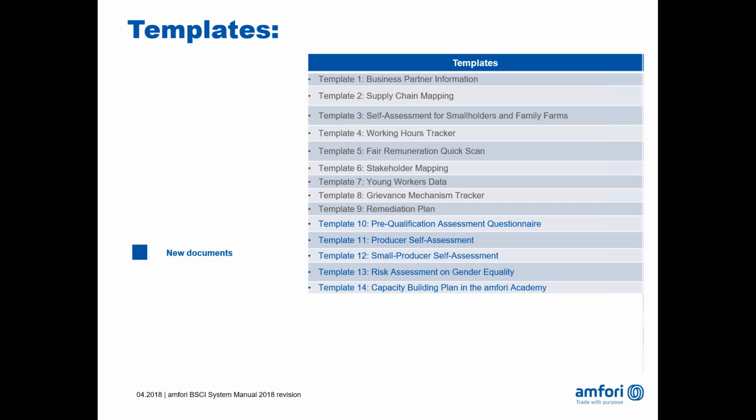We have also created this Template 13, which is a risk assessment on gender equality. So as you can see, many of the annexes will come up together with a template, and we advise you to use them both so you get the full picture on the content.